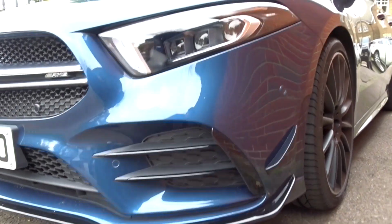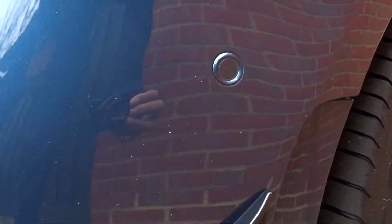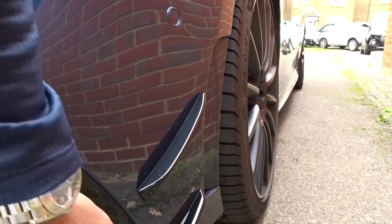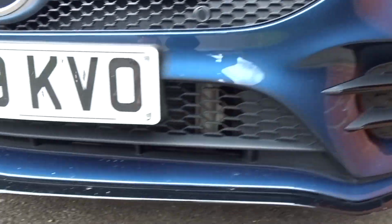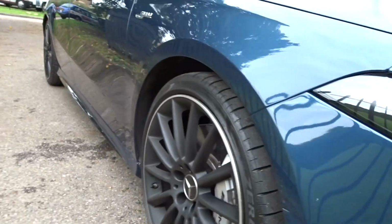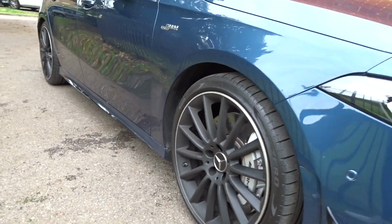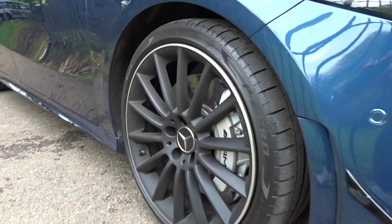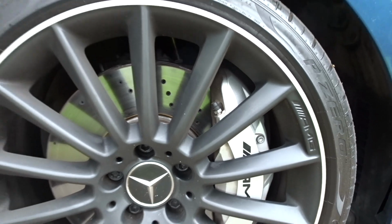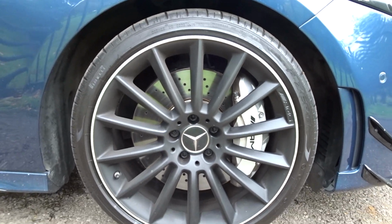And more on that, it gives you this nice aero body design here, with the front splitter as well, which comes all the way across the bottom, and then the exact same on the other side. And as I said, it's the Premium Plus as well, and you get these nice matte black multi-spoke alloys with the silver AMG ventilated calipers as well, which are pretty big brakes.